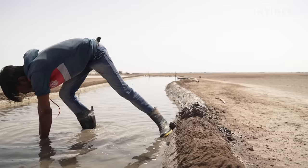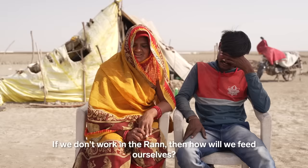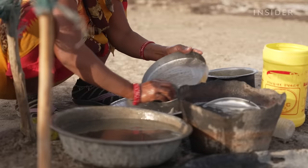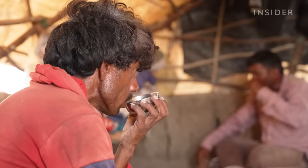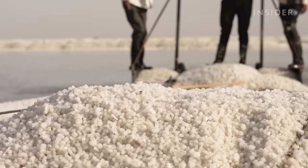The Agariyas have faced a long history of mistreatment. But that stigma continues, and this is why the salt farmers still continue to do this job. There have been government efforts to change things in recent years, but many still live in poverty. We went to India to learn how the Agariyas became trapped in the big business of salt.